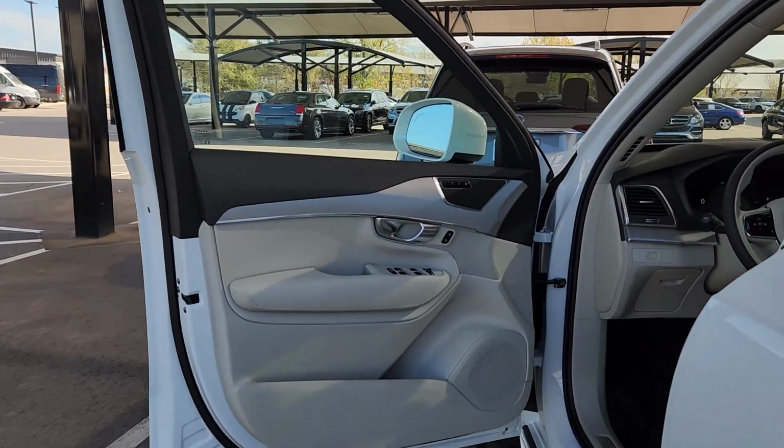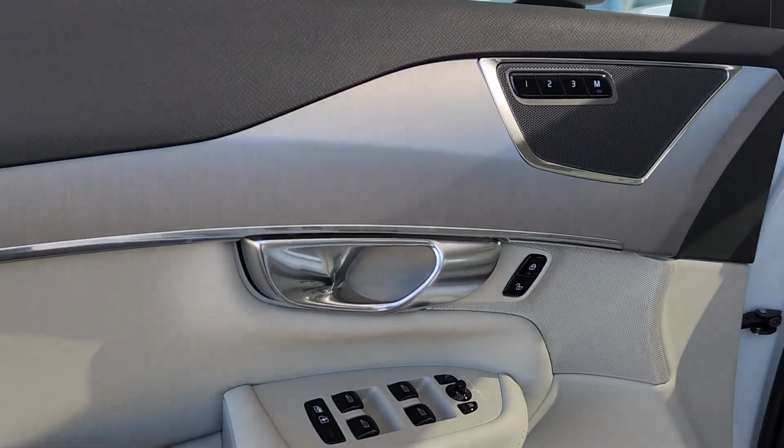Choose the SUV that shares your core values. This superbly built XC90 awaits.